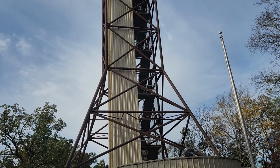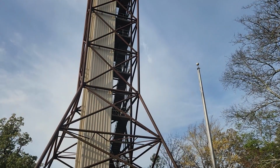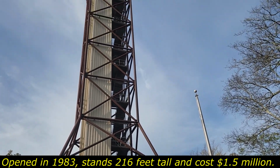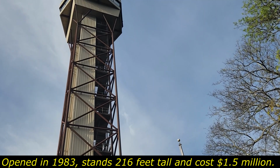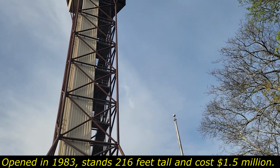In 1971, it was declared unsafe and they dismantled it. So there's been three towers total. This one, the current tower, the Hot Springs Mountain Tower, opened its doors to the public on June 3rd of 1983, and it stands 216 feet tall, and it cost $1.5 million to build.